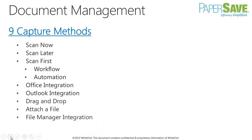And the same thing you can do within Word, Excel, PowerPoint. We also have 3 other capture methods, and these are based on different preferences. You can drag and drop into PaperSafe. You could browse out and attach a document, or you could also right mouse click on a document to save it into the system.